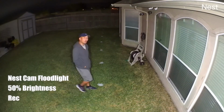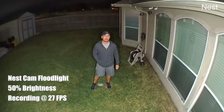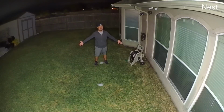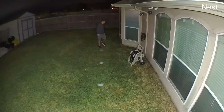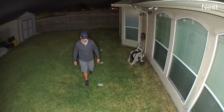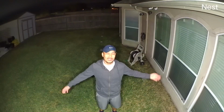So this is the video quality of the Nest Cam with floodlight, and this is at 50% brightness. So this is what it looks like at 10 feet, 15, 20, 25, 30. And I'll get closer, around 20 feet. Let's see if I'm overexposed, which I think the sensor on the Nest is pretty good, and I don't think I am overexposed.